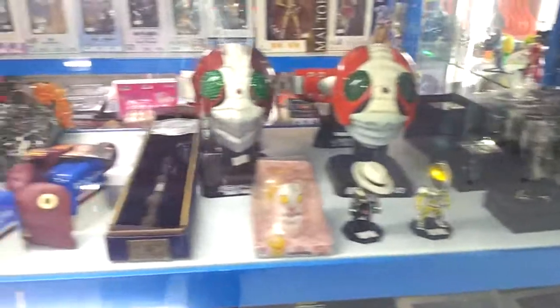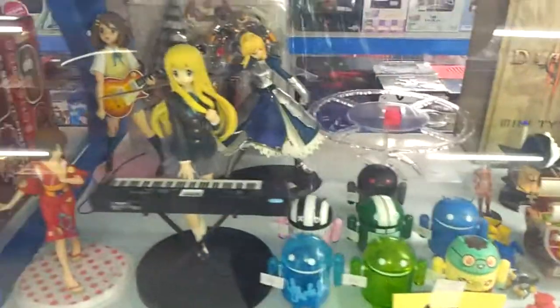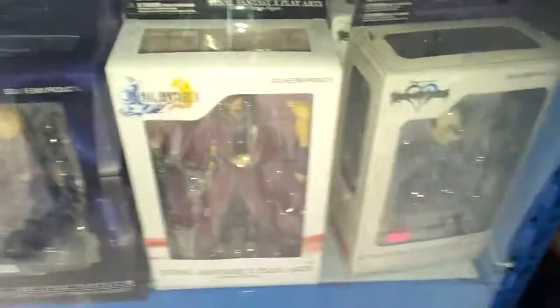Mighty Morphin Power Rangers. It's a couple of other loose figures, just to show off to people how the figures look outside the box. This is the Play Arts section. All original. These are all 100% genuine Play Arts figures.